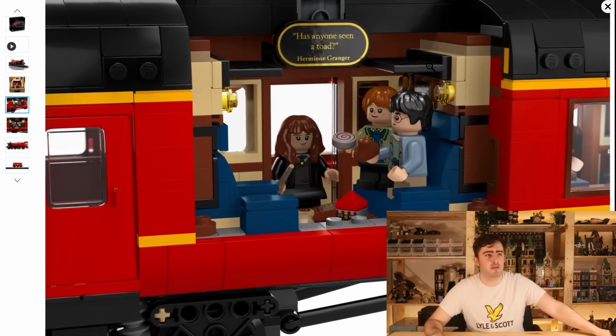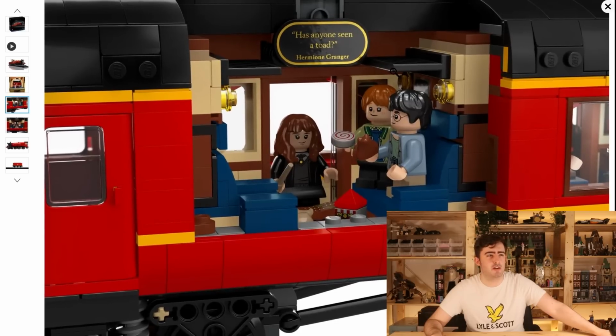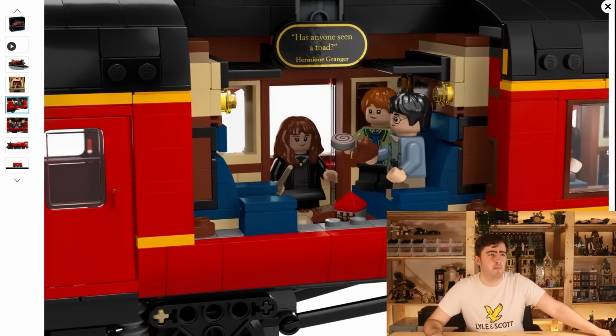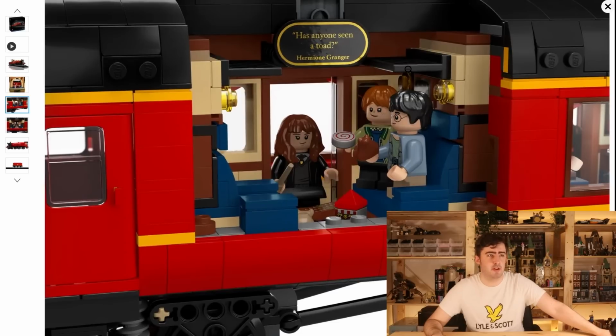I think these luggage compartment pieces might be new pieces, but I'm not quite sure. They might just be the normal fence or gate pieces, which I haven't seen used for a long time. I can't really tell if it's a new piece from this angle. I'm not saying it definitely is or definitely isn't, but it could be a new piece.